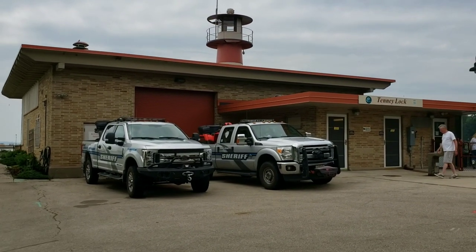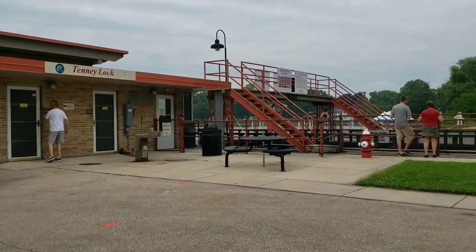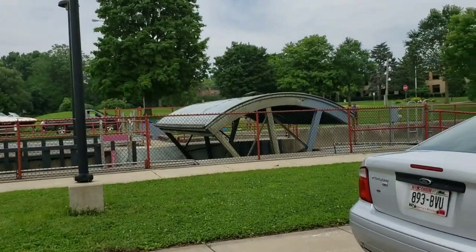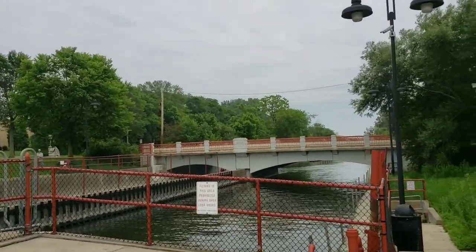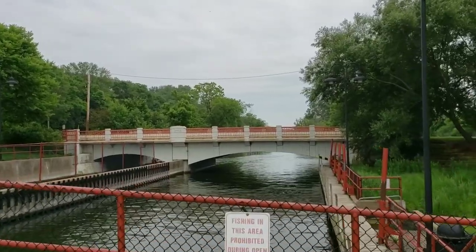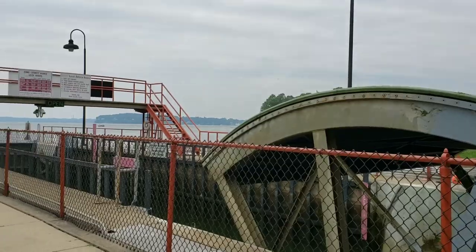Okay guys, we are here at Tenney Park and at the Tenney Locks. This is where the Yahara River is between Lake Mendota and Lake Monona here in Madison. The Yahara River is the river that runs through the isthmus from one lake to the other. But the problem is Lake Monona is 5 feet below the level of Lake Mendota, which is right here.